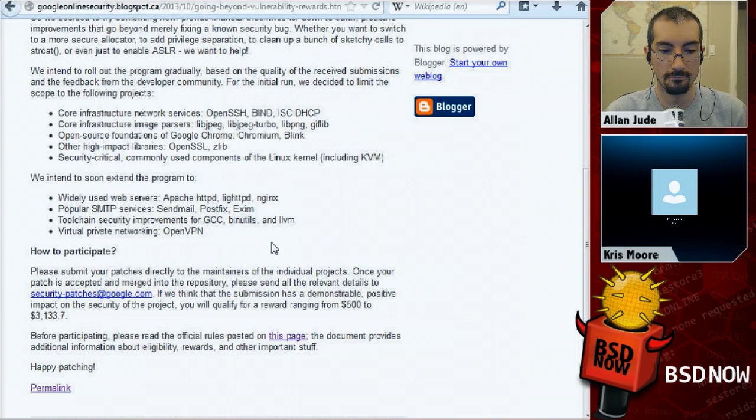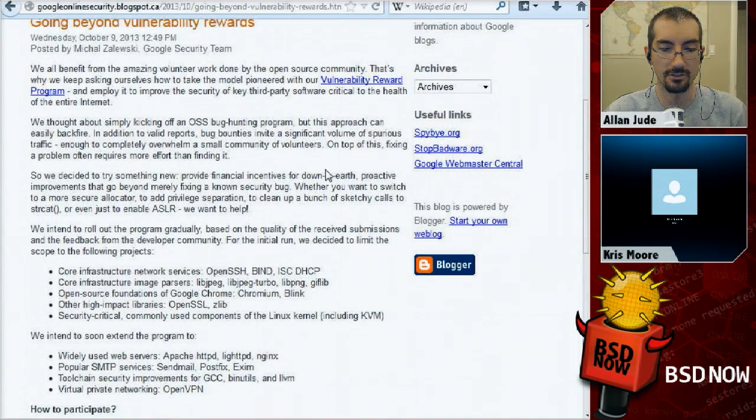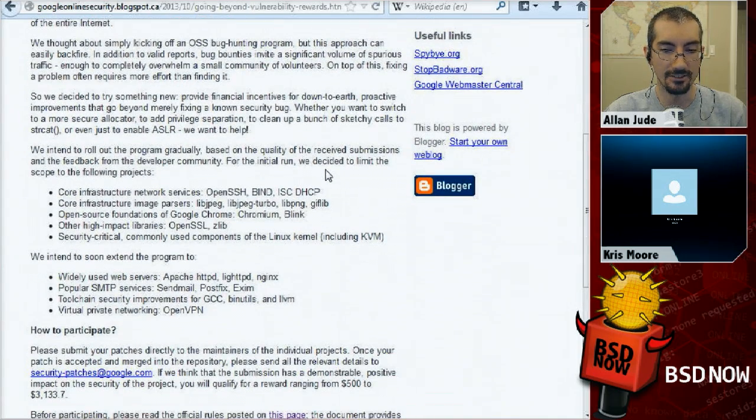You guys definitely take a look at that if that's something you're interested in making a little cash on the side. Yeah, I think it's an extra push in the right direction to get developers to work on some of this less glamorous stuff.